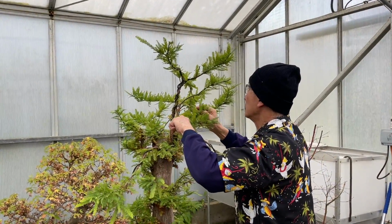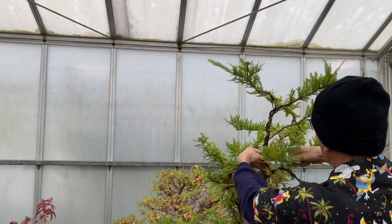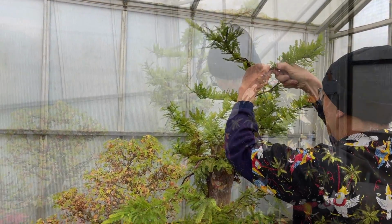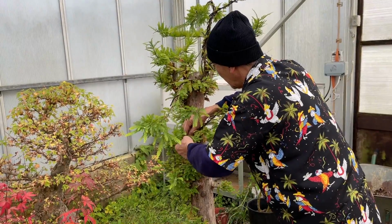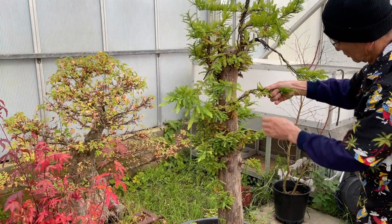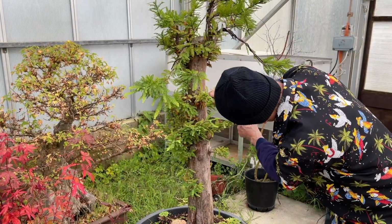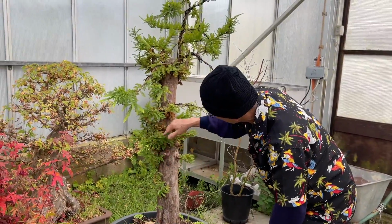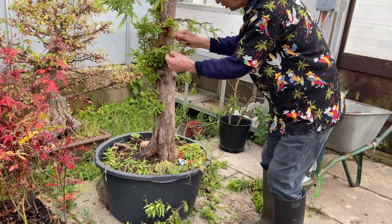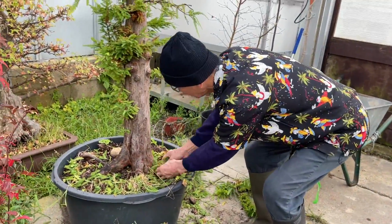So I'll just finish this and do a little more work with more wire. So I'm continuing to wire and I'm trying to let the design evolve as I go along. I hope these branches will grow longer, but you can see what's happening. Every time I touch the branch, these little branchlets are just breaking off. Look at all this breaking off. So this tree is not that easy to handle.